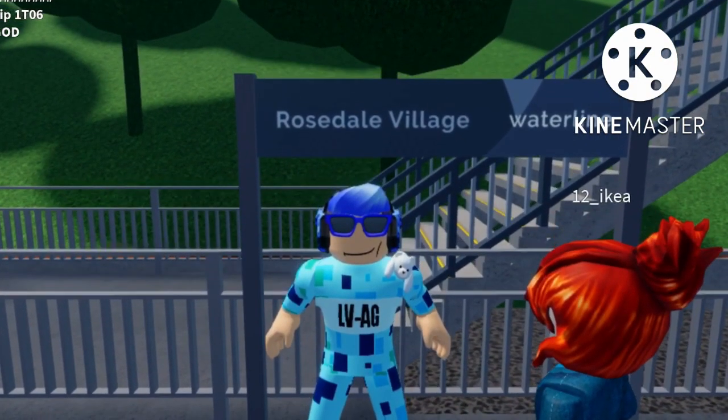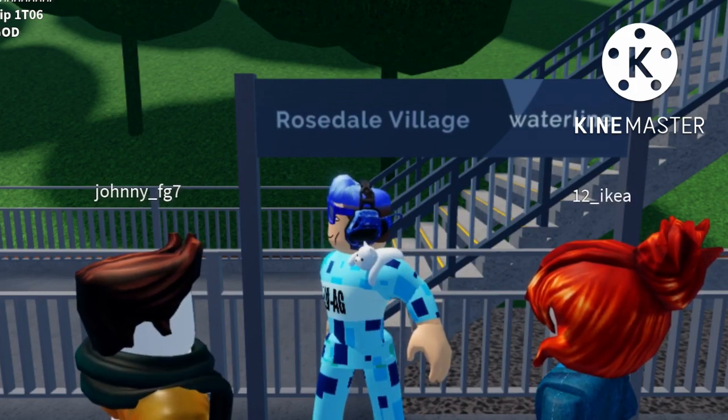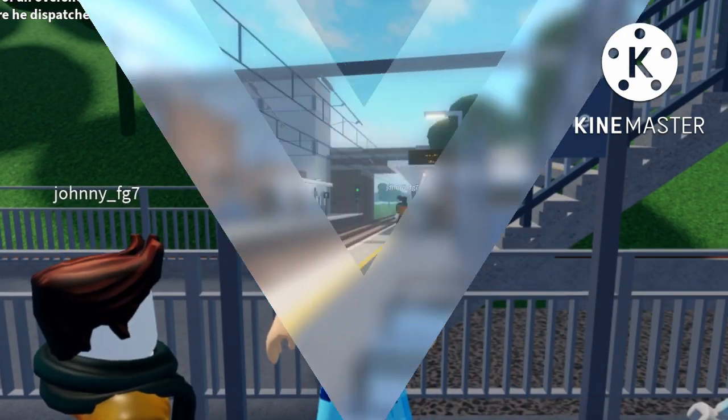Right, I'm back at Rosedale Village Station now, and we're going to be waiting for our next train that will take us over to Esterfield, the end of the line, which will be coming in just a minute's time.